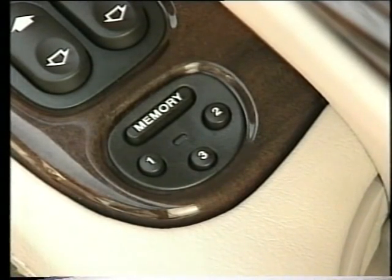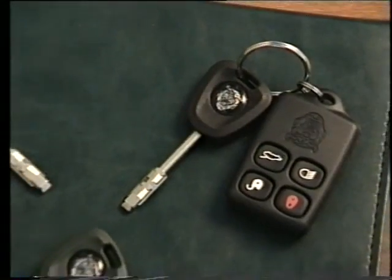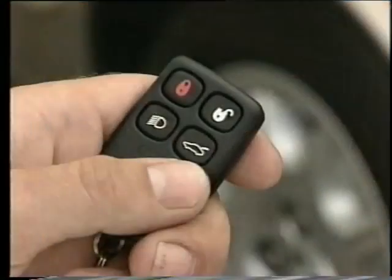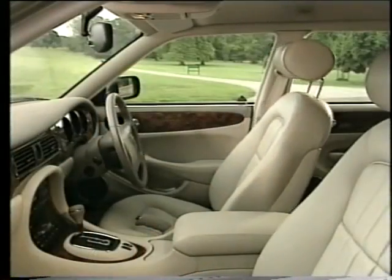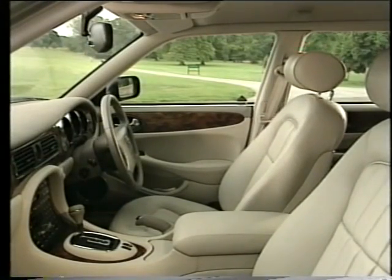Pressing the numbered button will automatically recall the programmed driving position. Each of the 2 security system transmitters has been programmed to recall the memory position when the unlock button is pressed. One transmitter is programmed for memory position 1 and the other memory position 2.